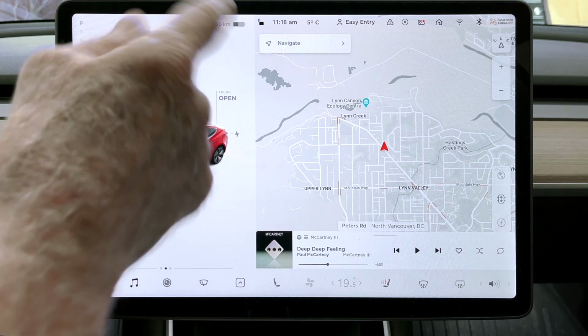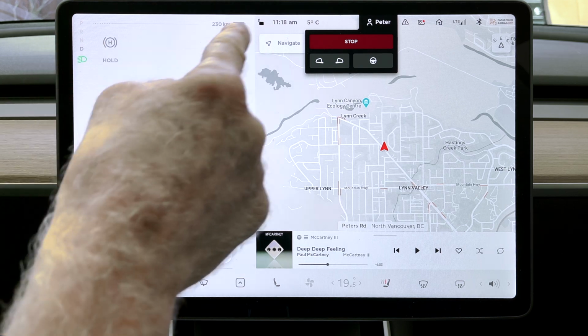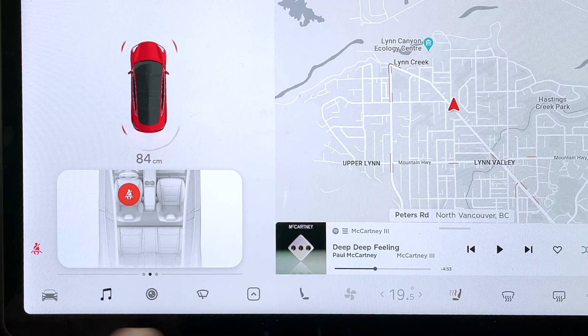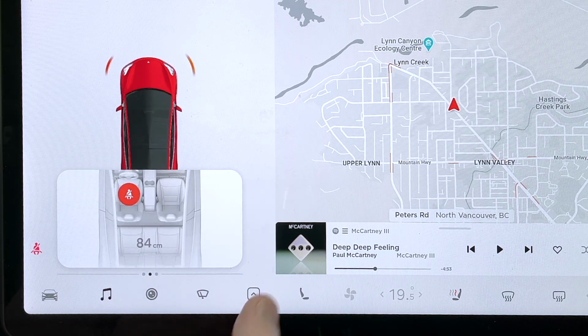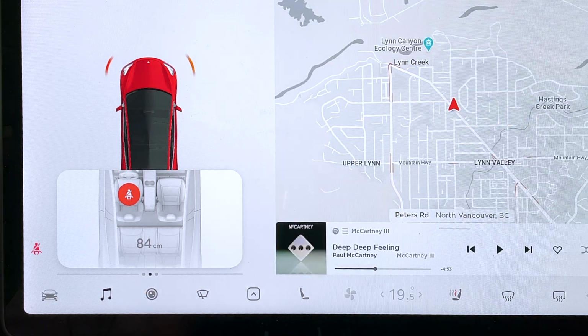Autopilot symbols appear across the top. So we're in drive mode. Across the top is the new location. We'll take a drive and I'll show you that. Two significant changes to the interface. The windscreen wipers and the rear camera have moved. They've joined other icons on the bottom. They're easier to get to, so if I just tap on that, I have access to it. If I tap on the rear camera, I have immediate access to that as well.